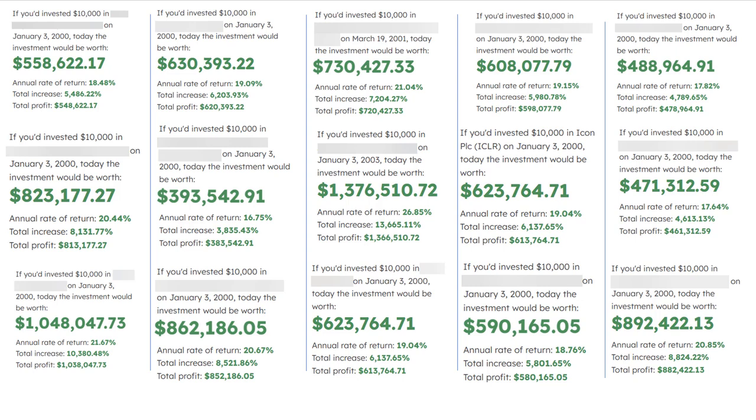Here's a group of more. I'm not revealing what these are in this video, but just take a look here. $10,000 turns into $558,000. That's 18%. Here's 19%. Here's 21%. So you have a lot here that have produced almost 20% returns with the buy and hold. 26%, this turns $10,000 into $1.3 million with the buy and hold. Right, here's $500,000 at 19%, 17%, 20%, 18%, 19%. So you can see here we have a lot in that range.